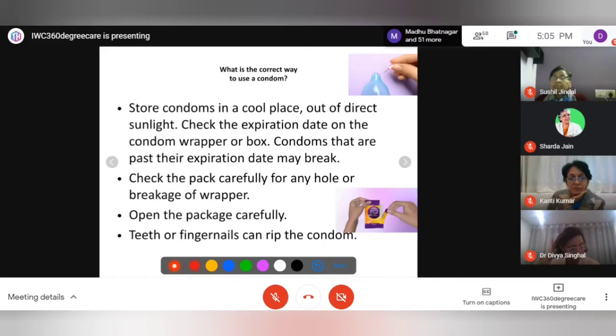So every time one should be very careful if somebody is offering the condom to you. So every time see the package carefully. Teeth or fingernails can tear the condom.